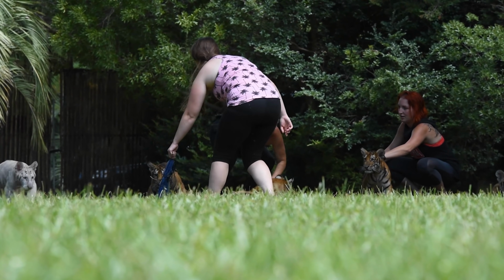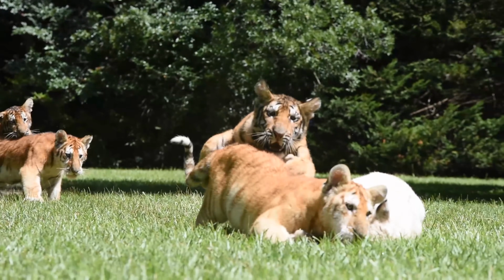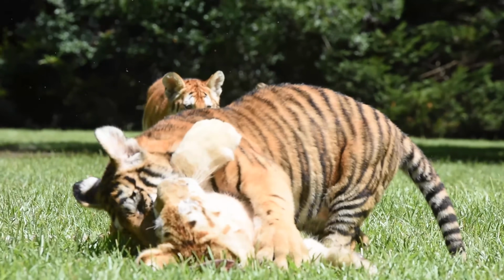So we will take a couple of the cubs out, show them the lure, and see if they want to chase it. If they don't want to, they don't have to. But most of the time, they're going to chase it down, or at least one of them will chase it down, and the others will chase that one down, and it just becomes a big dog pile.